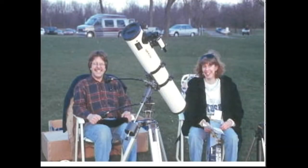Now, it's not just for families. There are also a lot of couples that come out and either they want to learn about astronomy as a hobby, or they actually come out and let people look through their telescopes. For an example, here's our gracious host with his better half, with his telescope. Indeed. That was a good time that evening. Yeah, it was. Yes.